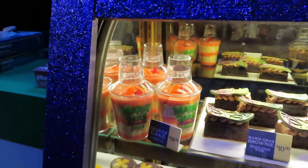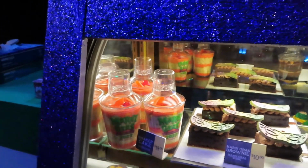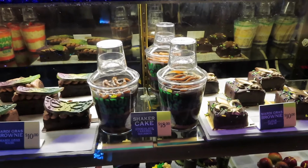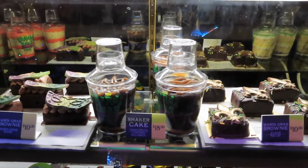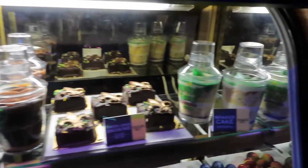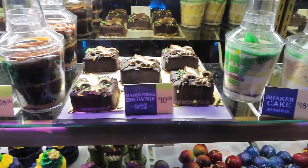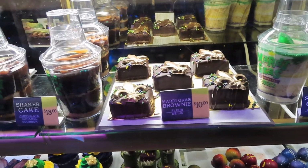Shaker cakes for $18. They have the hurricane, which is supposed to be citrusy. They have caramel bourbon. So that's chocolate, that's caramel, there's some bourbon, delicious. And then margarita, that's supposed to be all lime. And then they have the Mardi Gras brownie for $10.